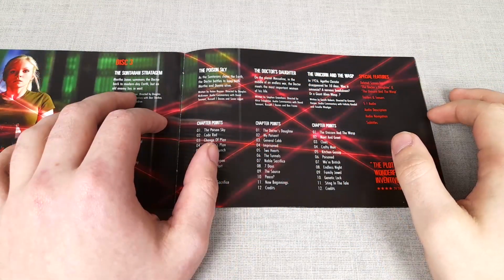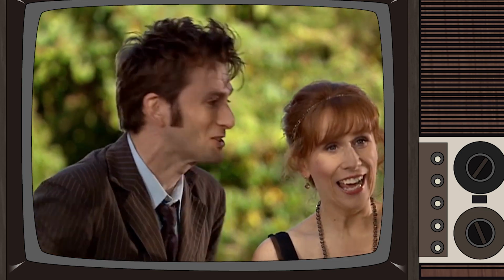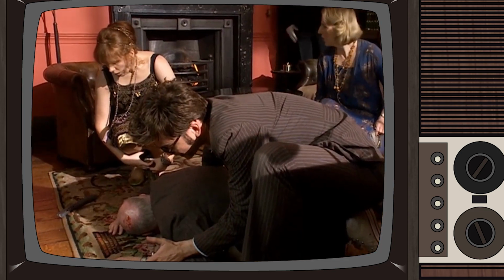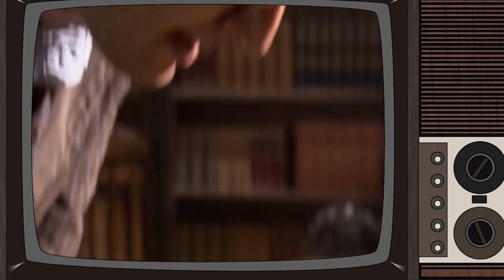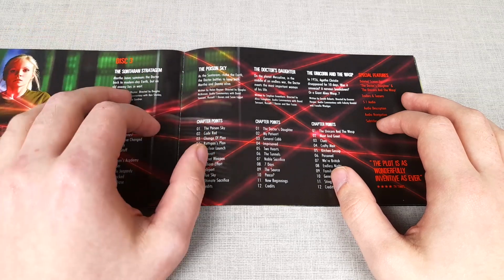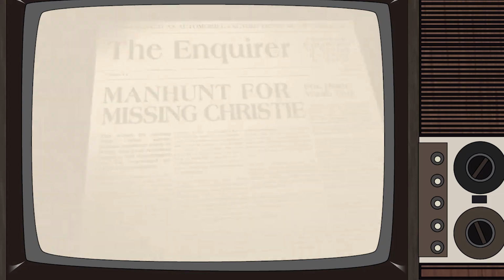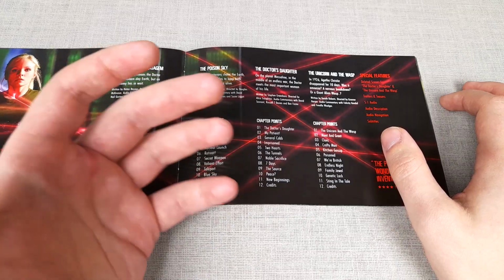The Unicorn and the Wasp is themed around Agatha Christie, and this was a fun murder mystery with the Doctor and Donna inviting themselves into the 1920s lifestyle. And with a whodunit style story, the pair seek answers to a series of murders that occur throughout the duration of the episode, and this all builds up to adding a fictitious context to a genuine disappearance of Christie herself, who was confirmed to be missing for approximately 10 days, claiming no memory of what had happened and where she had been.